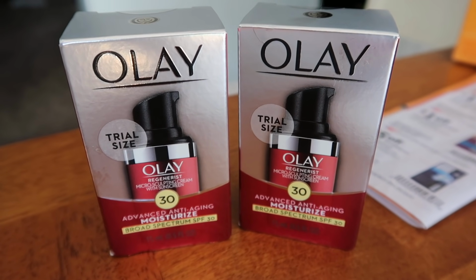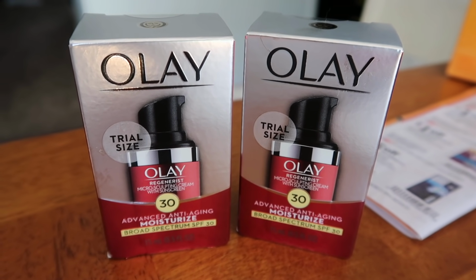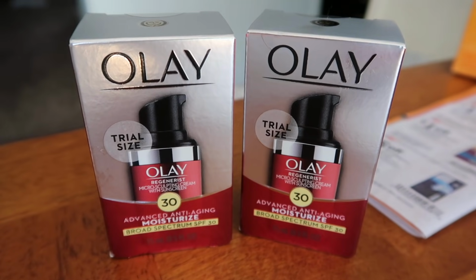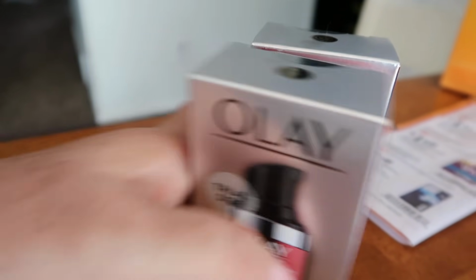I've actually been doing a lot of shopping over at Walmart. So anyhow, the $10 off came off, and then I also had that $5 M-Perk, so I just had to pay tax on this, and I'm very happy to have two little Olay lotions.